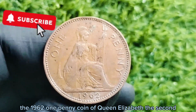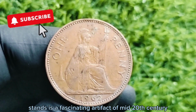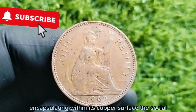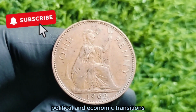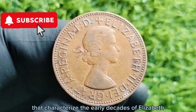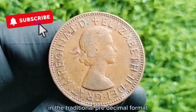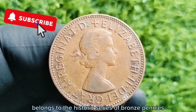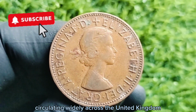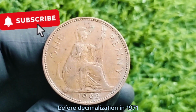The 1962 one-penny coin of Queen Elizabeth II stands as a fascinating artifact of mid-20th century British numismatics, encapsulating within its coppery surface the social, political, and economic transitions that characterized the early decades of Elizabeth II's reign. Struck by the Royal Mint in the traditional pre-decimal format, this coin belongs to the historic series of bronze pennies circulating widely across the United Kingdom and parts of the British Commonwealth before decimalization in 1971.